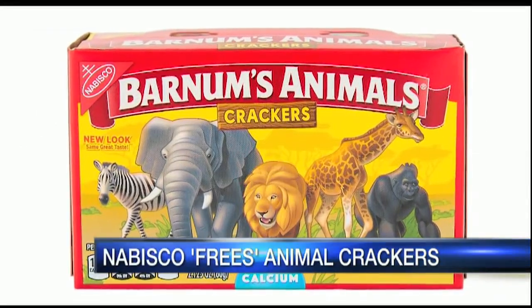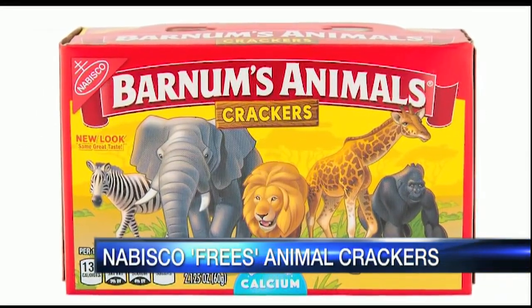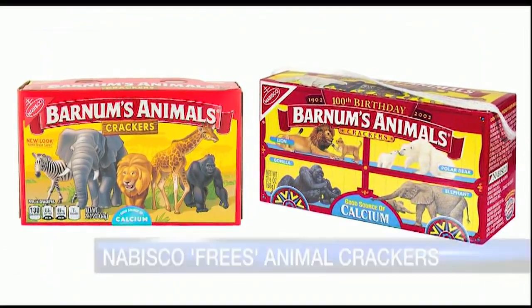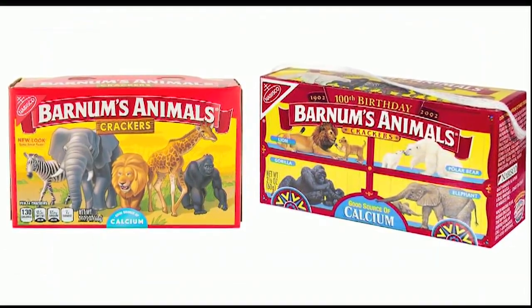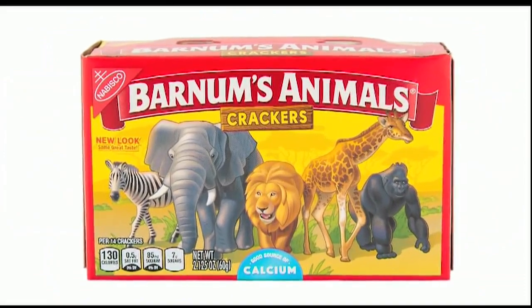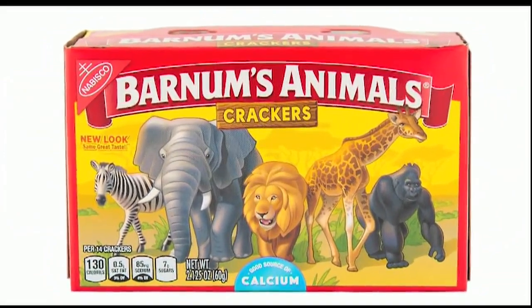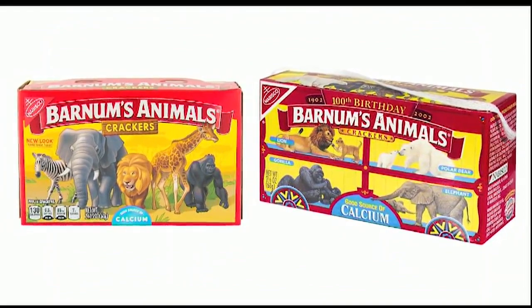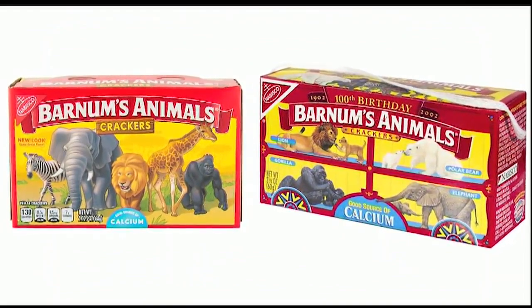The box for a classic snack has been redesigned. Instead of caged on a boxcar, the beloved animals on the Animal Crackers box are now shown outside, roaming among grass and trees. This change comes a year after the Ringling Circus shut down the Big Top, citing high operating costs. PETA says the new design is the result of discussions it had with Nabisco's parent company to make it happen. So those Animal Crackers now free-range cookies, I guess.